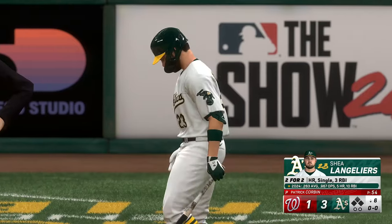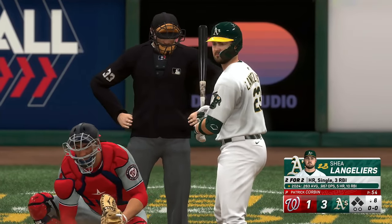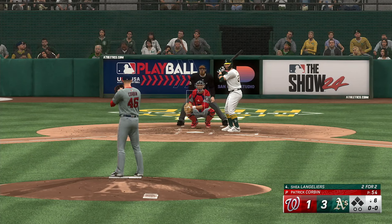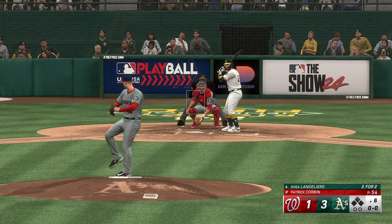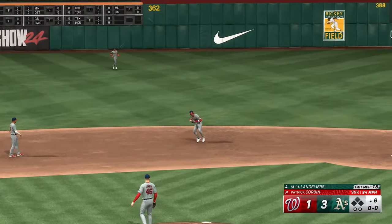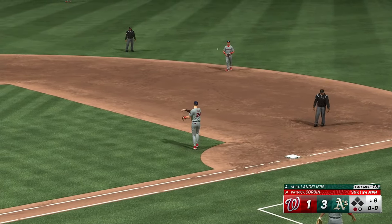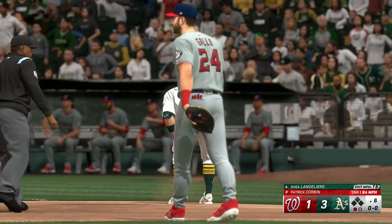And welcome back to the ballpark. Well, we go bottom six. Here's the Oakland cleanup hitter, Shea Langeliers. The pitch. Swing and a ground ball out to short. Abrams tosses to first. And that's one out as they get the leadoff hitter in the sixth.